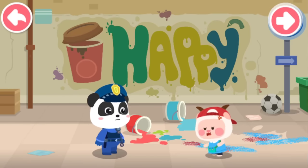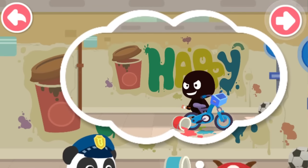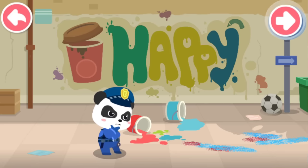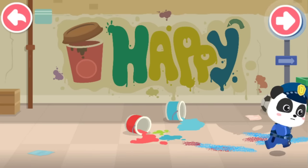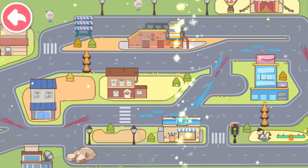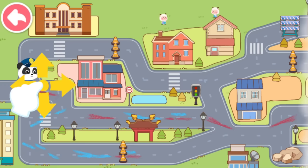Sheriff Kiki, you're finally here. A bad guy is drawing graffiti on the wall and ran off on the bike when I came. There's no case that Sheriff Kiki can't solve. Leave it to me. Great. Huh? These are the tracks of a bicycle tire. We will find the bad guy who ran away by following these tracks. Let's go!